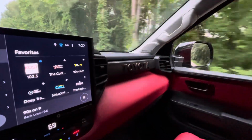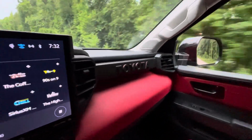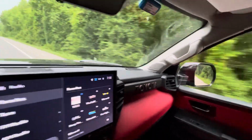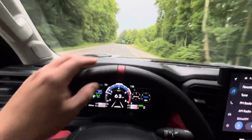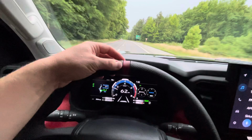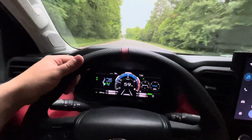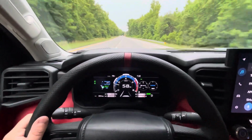So I am looking at the road for the record, but I'd be curious to know what you guys think about that classic Toyota script across the glove box there, on the passenger side of the dash. And the red strip here, kind of replicating what you would find in a Raptor, of course. I don't know. I could do without it in a Tundra.